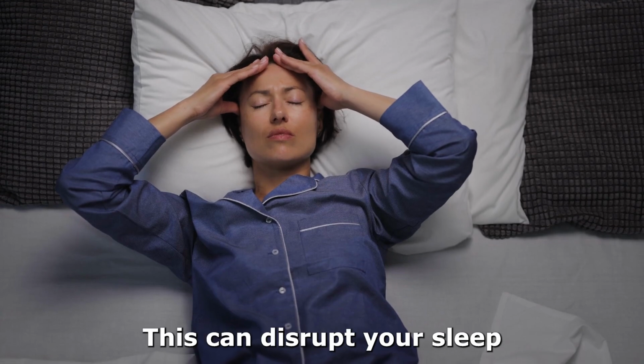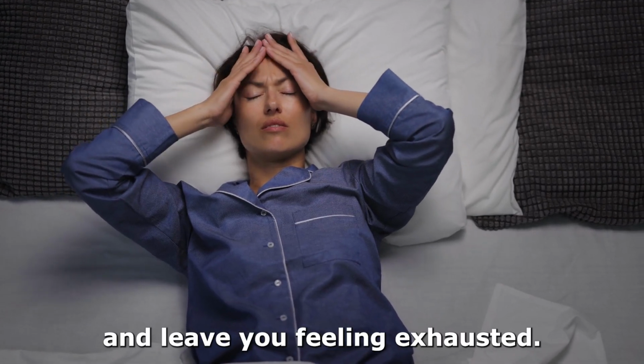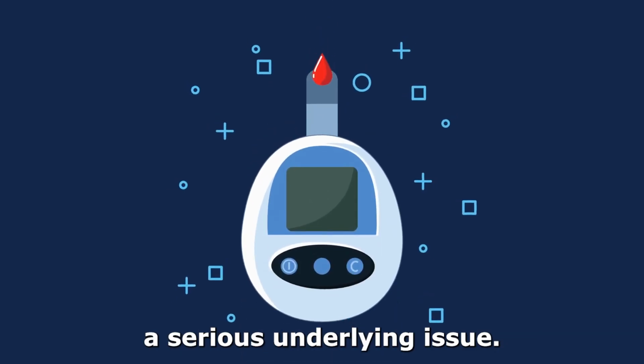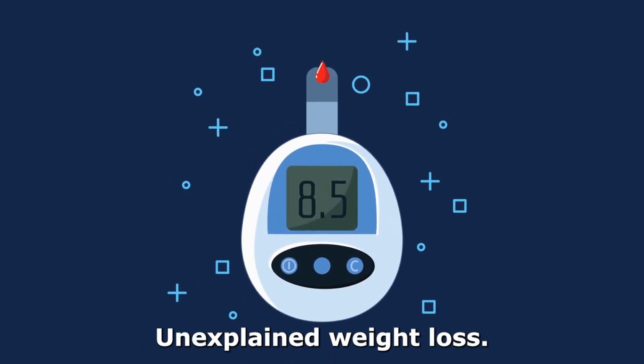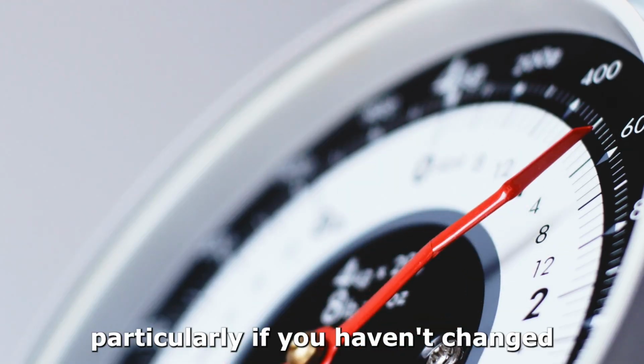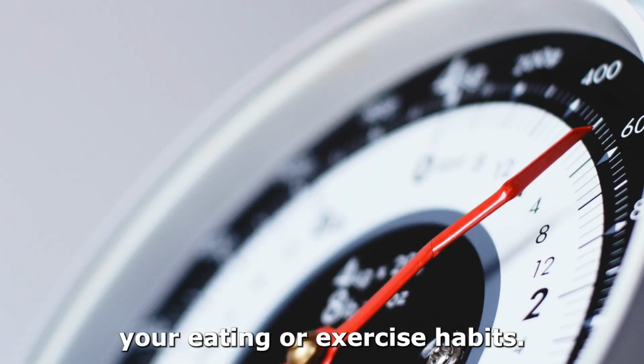Over time, this can disrupt your sleep and leave you feeling exhausted. Many individuals dismiss this symptom as a minor inconvenience, not realizing that it could signal a serious underlying issue. Number 3, unexplained weight loss. Losing weight unexpectedly can be alarming, particularly if you haven't changed your eating or exercise habits.